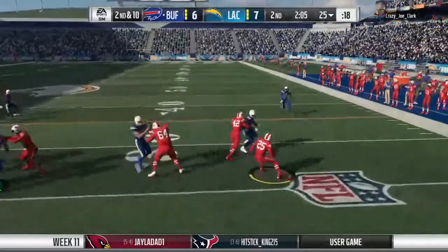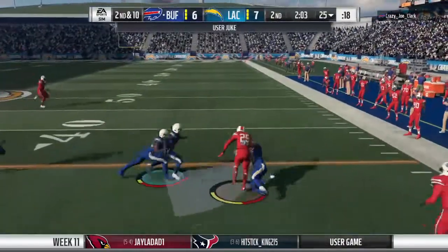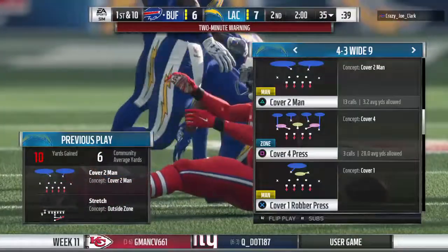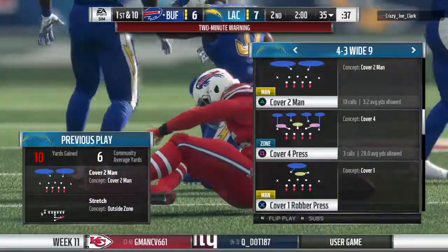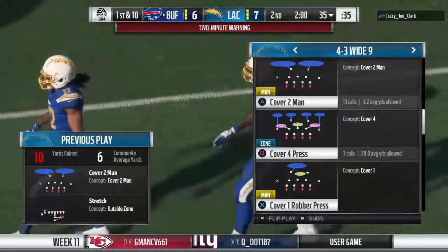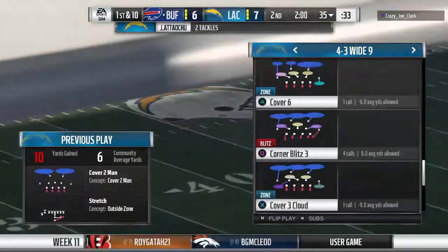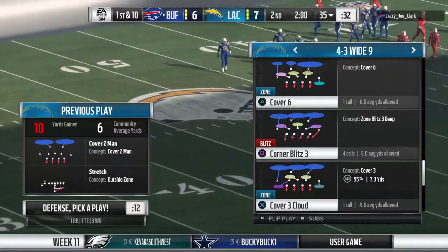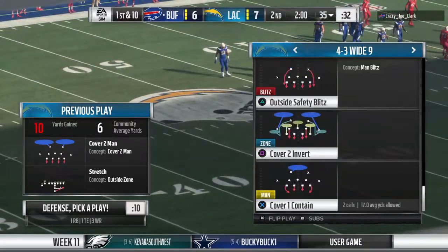On second down, it's McCoy. Oh, able to avoid him. And he's brought down, getting this one up to about the 35. 10 yards, good enough for a Buffalo first down. 2 minutes to play here in the first half. We'll come back to Southern California after this.